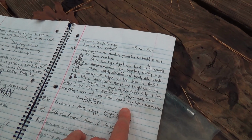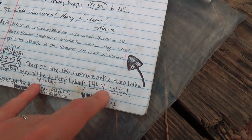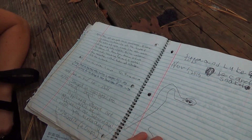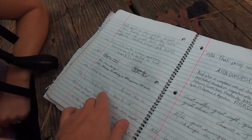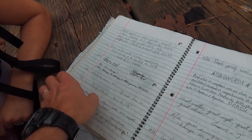Barely able to walk. Check out those little mushrooms on the stump to the right. They glow. Things are getting weird. What did that say? Be careful, snake in the shelter. All right. Passing through northbound. 1024? Really? They must be doing a section.